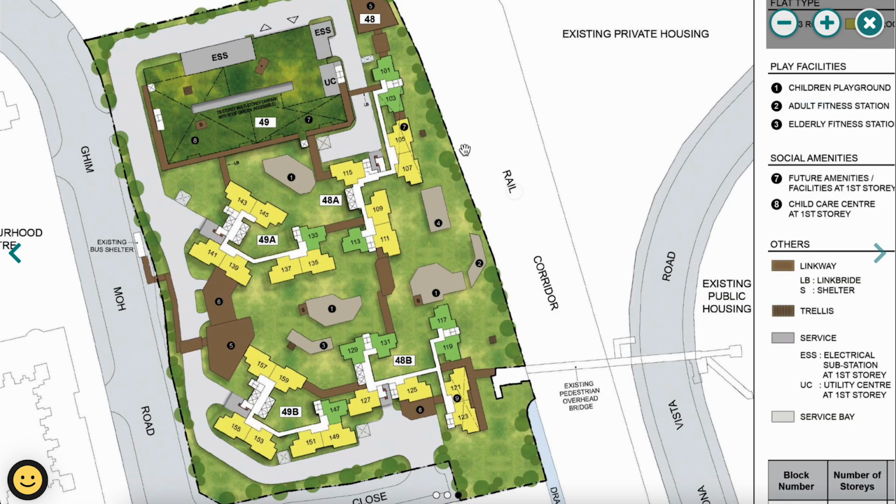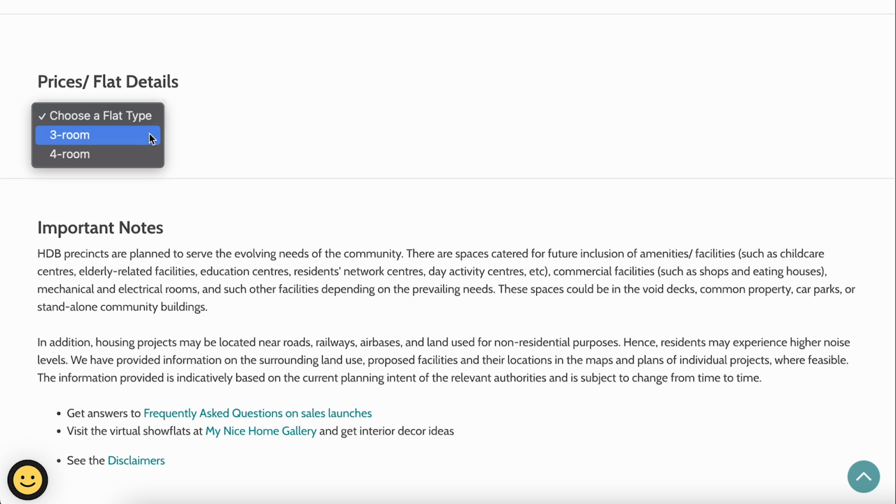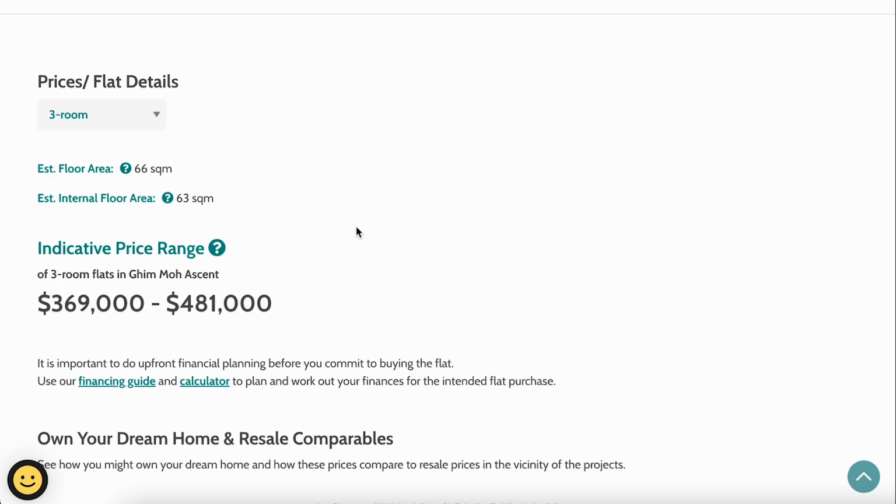But one thing to note is that if you are buying a unit facing the east, then at least you can get a good view, because I don't think the current existing private housing will be too high. It's more like landed estate or terrace houses, so the properties won't be too high, offering you an unblocked view if you are on the higher floors. So with that, let's move on to the pricing and floor plan, starting with the 3-room flats.